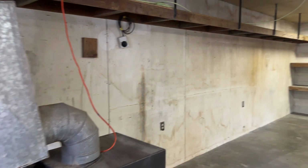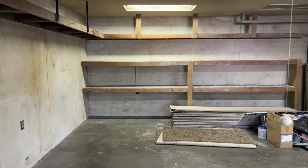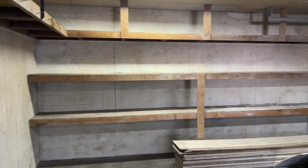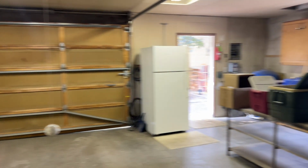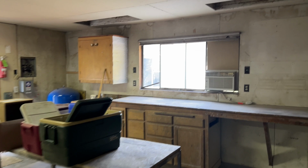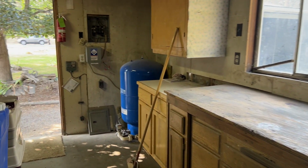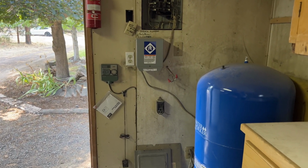So you have two 220 outlets for electric vehicles or large equipment, welders, compressors, rock tumblers, that's another thing that was used there. Just a really great workshop. And the well pressure tank is newer, and all of the well control systems are out here.